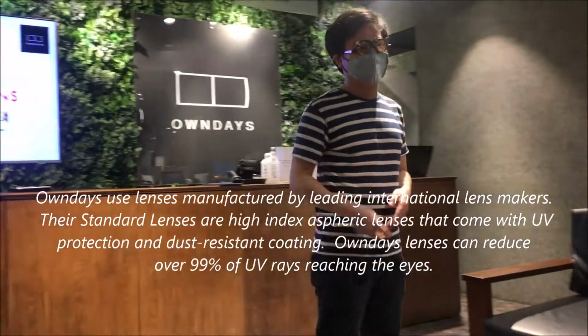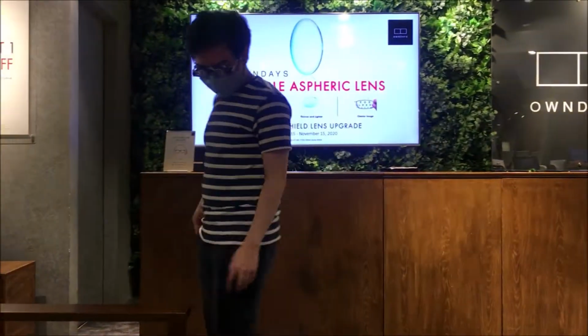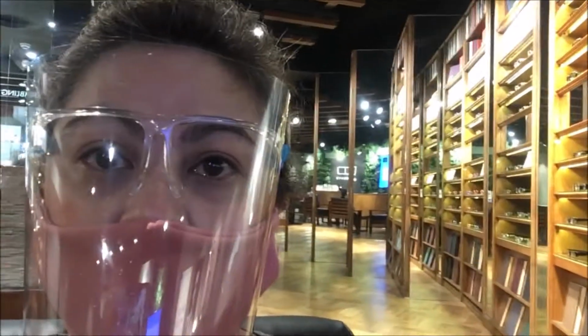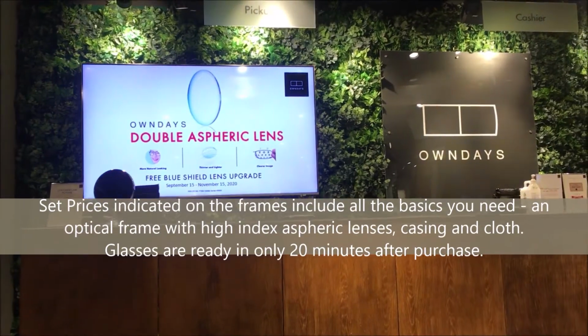Owndays use lenses manufactured by leading international lens makers. Their standard lenses are high-index aspheric lenses, which means it has high-quality lenses that are thinner and cause less visual distortion. That comes with UV protection and dust-resistant coating.